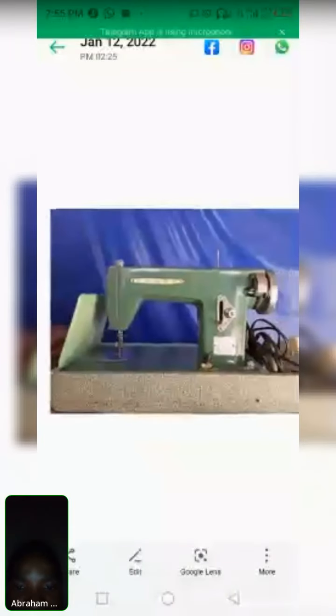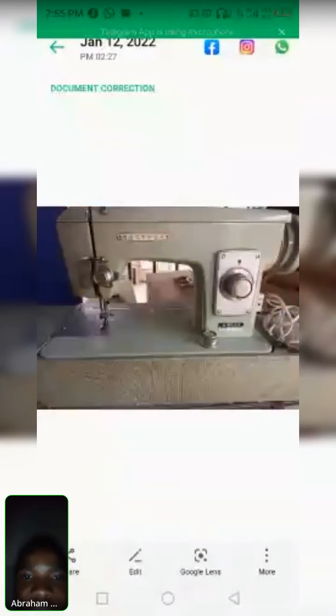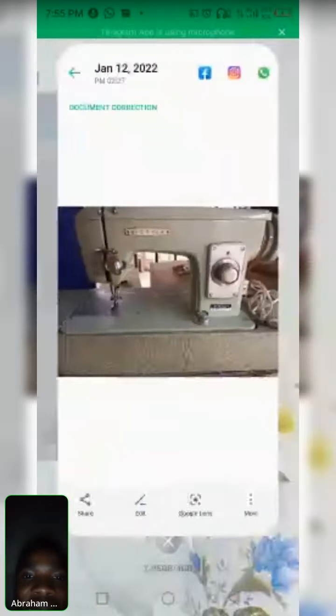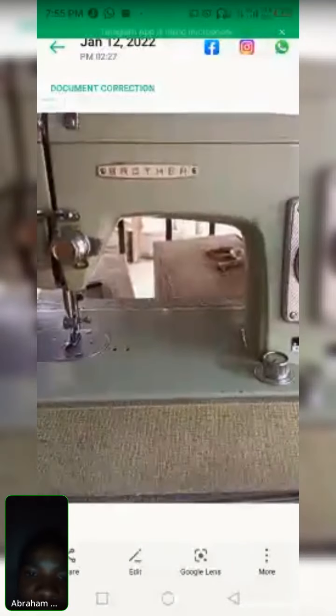Now, let me show you another example. I believe I have another here. Now, I want someone to tell me, let's say someone sold this machine to you. Looking at the direction of the needle plate, is it a good sewing machine? Or can we say, based on this proof, this sewing machine is good? Look at the direction of the needle plate.